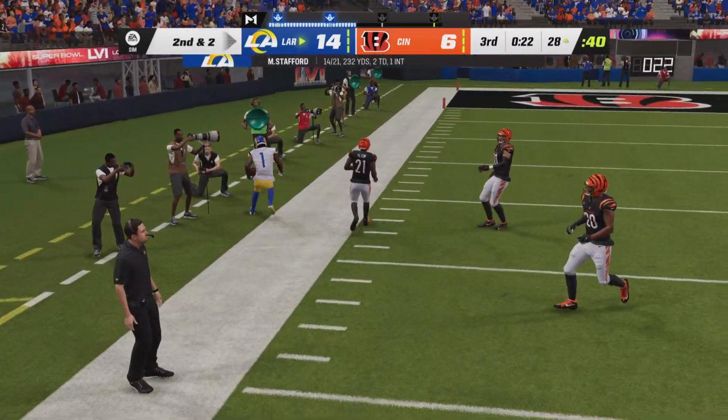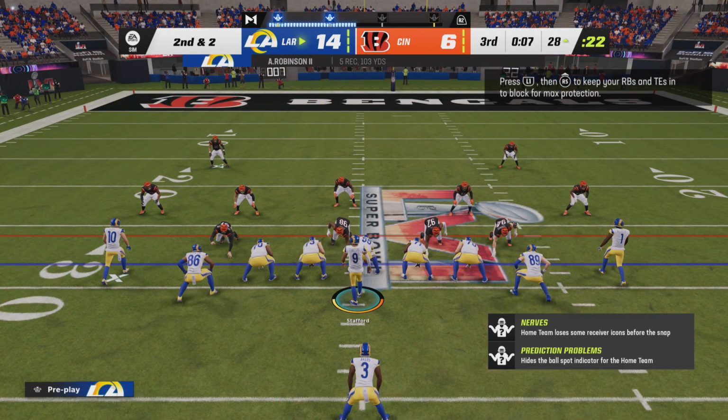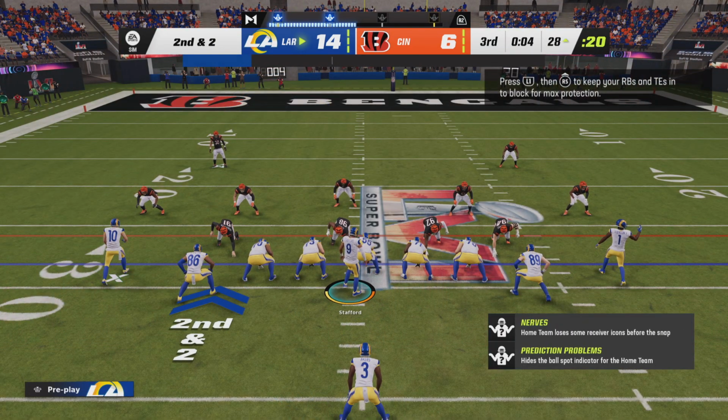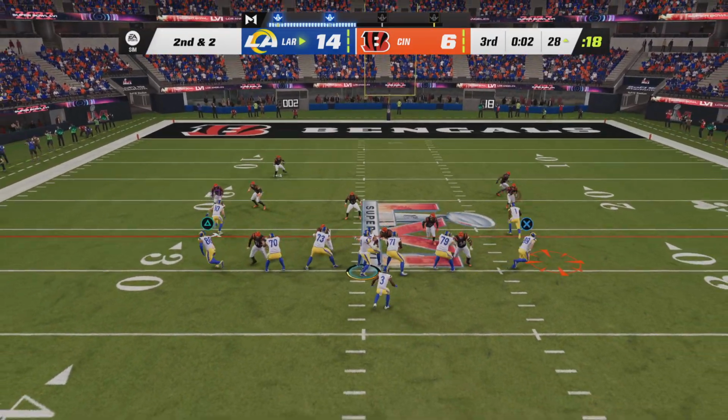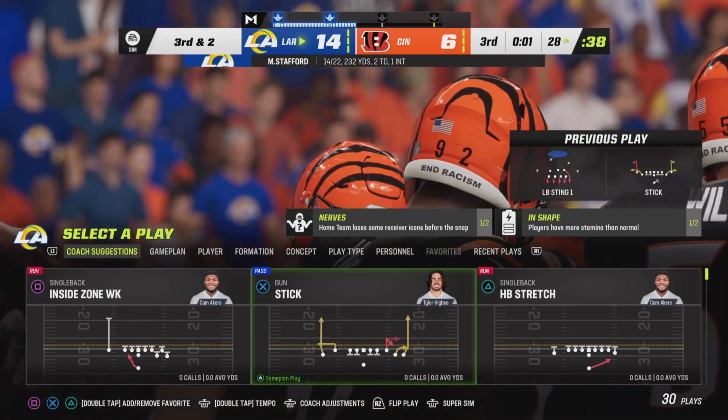Meanwhile, Stafford's throw pulled in by Robinson here. And he is out of bounds inside the 30. Stafford looks to throw again. And this throw a bit late as he couldn't reach back for it.